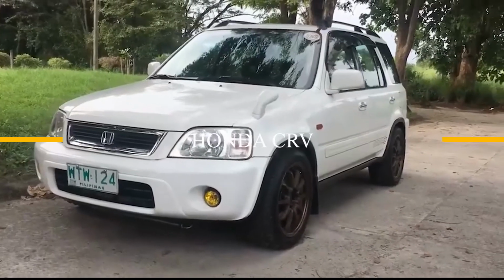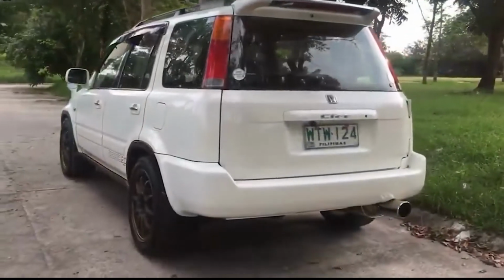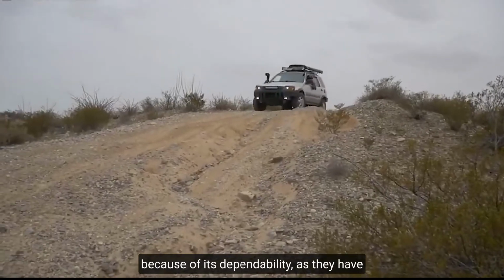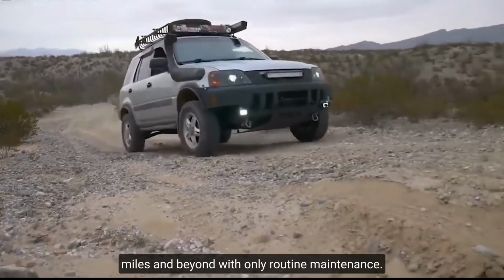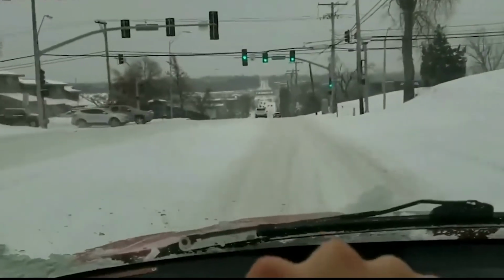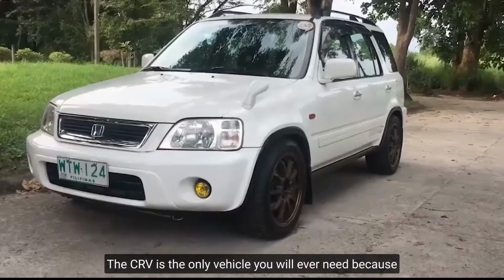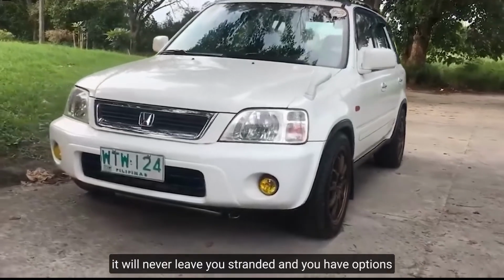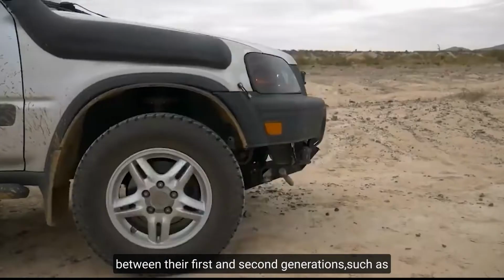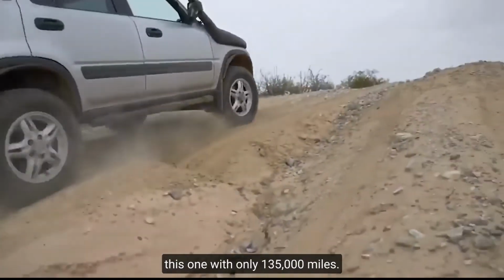Number 2. Honda CR-V. With 4-wheel drive, these SUVs are light on their feet and can go almost anywhere when paired with capable tires. Because of its dependability, they have been known to travel well over 300,000 miles and beyond with only routine maintenance. The CR-V is the only vehicle you will ever need because it will never leave you stranded. And you have options for less than $3,000. You can choose between their first and second generations, such as this one with only 135,000 miles.